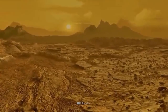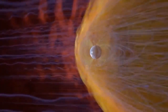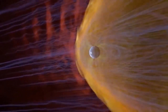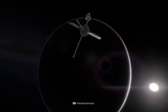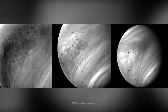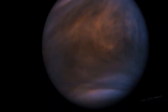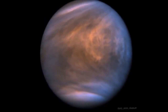More recently, the European Space Agency's Venus Express, which orbited the planet from 2006 to 2014, provided detailed information about the atmosphere, surface, and climate of Venus. The mission discovered that the planet's atmosphere has several layers with varying wind patterns, and that lightning is a common phenomenon on Venus. Currently, the Japanese spacecraft Akatsuki, which entered orbit around Venus in 2015, is studying the planet's atmosphere and weather patterns. Its primary goals are to understand the mechanisms behind Venus' thick cloud cover and the intense winds that whip around the planet.